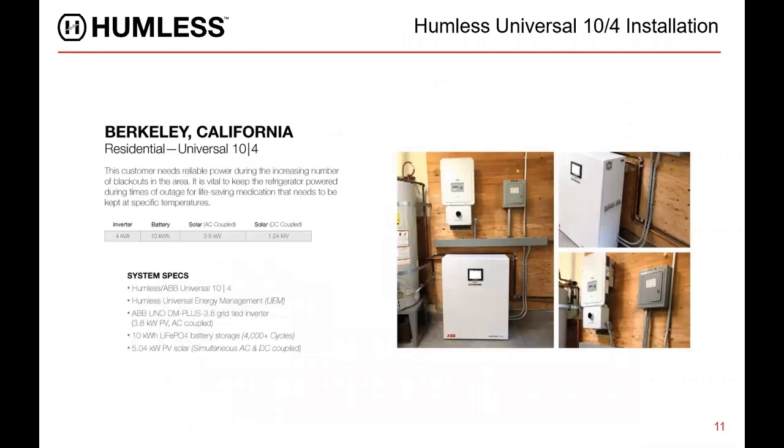There's a sample of a system. This is an emergency system in California, actually, for a gentleman who must keep his medicines cold at grid failure. It's just a must-have. It's a lifesaver for him. And there's a system. You'll see how we split it up. The solar AC coupled is with an ABB string inverter there. That's 3.8. That's AC coupled. And it looks like 1.2 is the DC coupled array. So we're probably looking at 3 large panels, DC coupled array directly to the integrated MPPT.